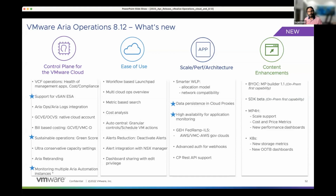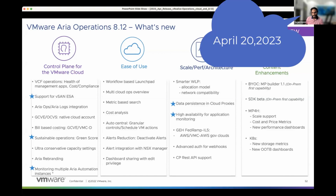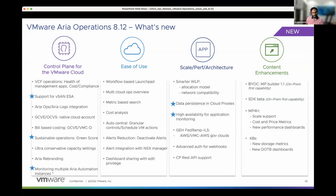All right, so this is the last section: what is new for 8.12, which is going to be released tomorrow. We have discussed most of these items in the session. I just want to call out that the 8.12 release consists of the last three cloud updates. The ones which we haven't discussed in this session are highlighted as big stars, like support for VISA and ESA, which have been talked about in our last enablement.